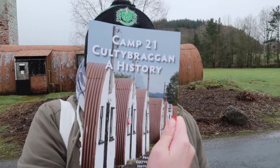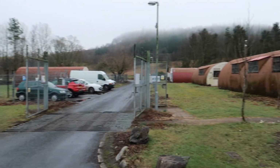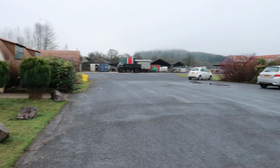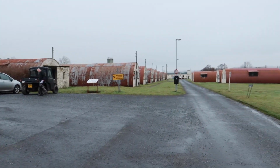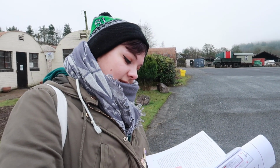We're at Cultybraggan Prisoner of War Camp, Camp 21. How cool is this place? Look at this. So this was a prisoner of war camp in World War II? I think so, yeah, World War II it says. And there are over 100 Nissen huts with other structures, and this place is huge.